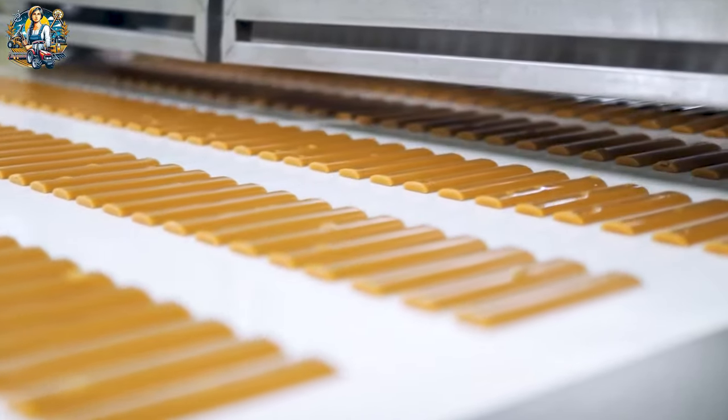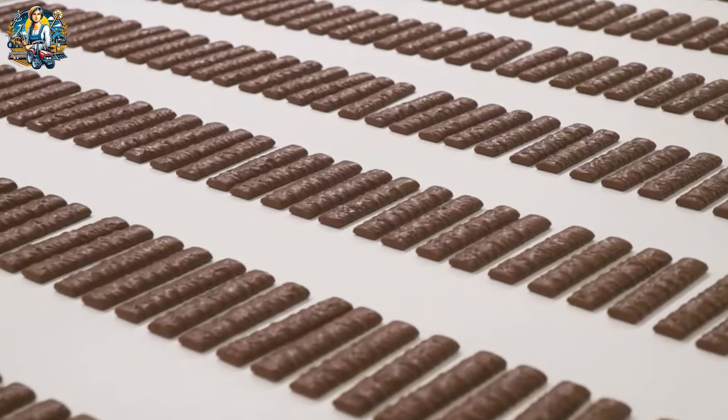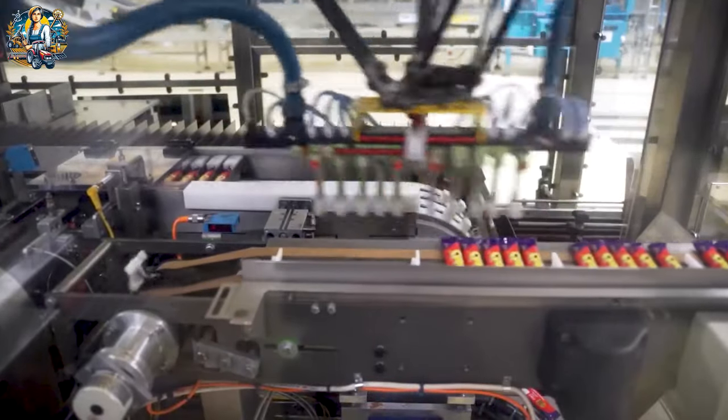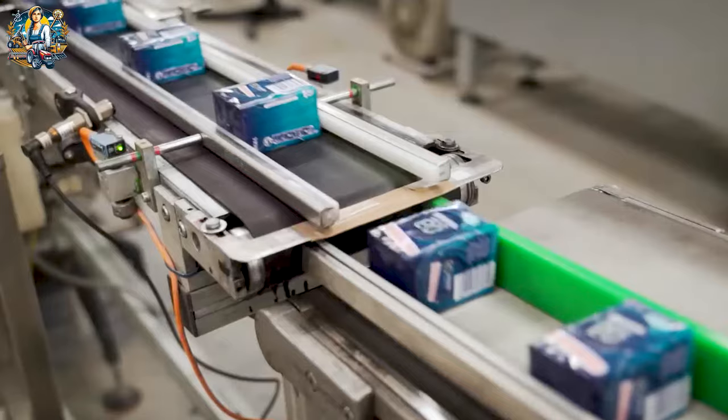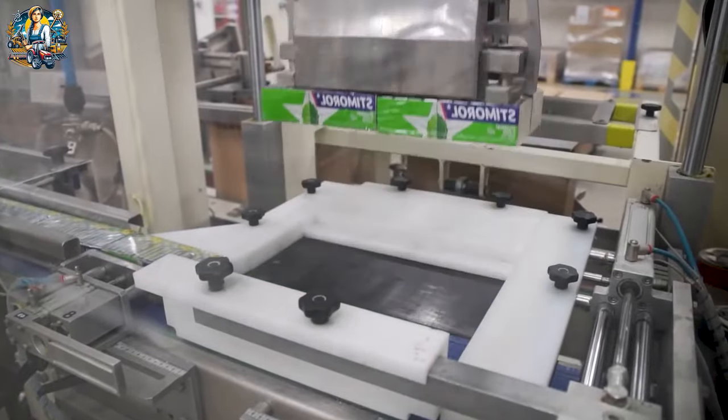Getting to witness the candy production process is also an opportunity to experience the techniques and intricacies of the food industry. I always admire the talent and creative spirit of those working in this field, who turn simple ingredients into sweet works of art that everyone loves.